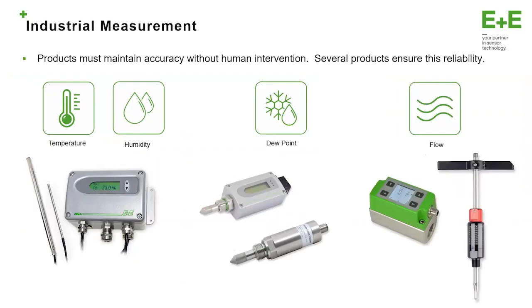To give you an idea of some of the products that we offer for that, I highlighted earlier the EE33, so that was a picture that I had where you could actually see the sensing element itself. Great for measuring the temperature and humidity side, and really any level of humidity. You could be at 0% or 100% humidity, and this is going to give you an accurate reading.